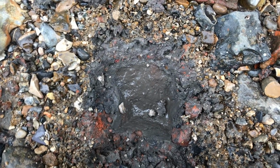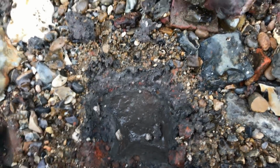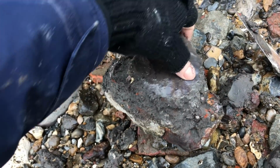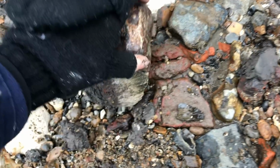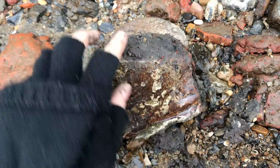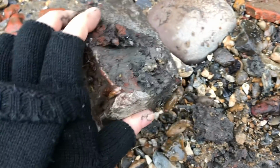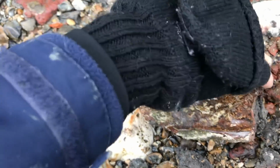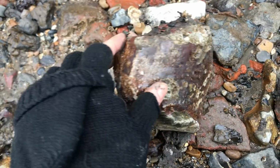Okay, there's the hole, so you know I've got it out. And you're going to think I'm crazy for this, but once it's cleaned up, you will maybe see why I'm taking it home. That is a brilliant piece of history.